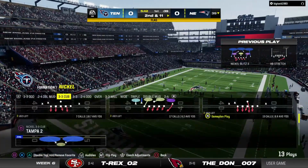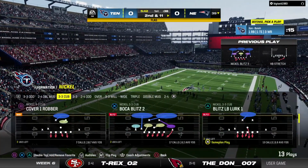Now, the offense knew it. They were already starting to walk back as that one is accepted.